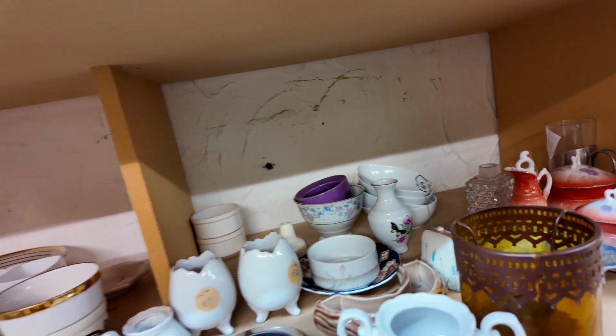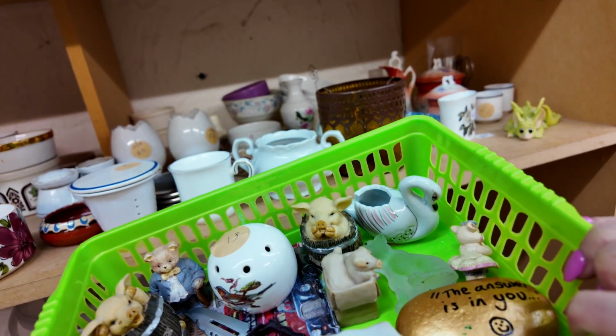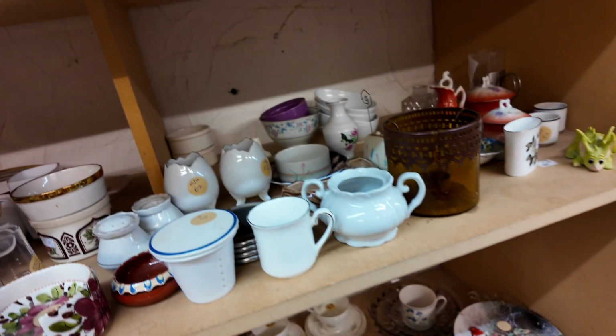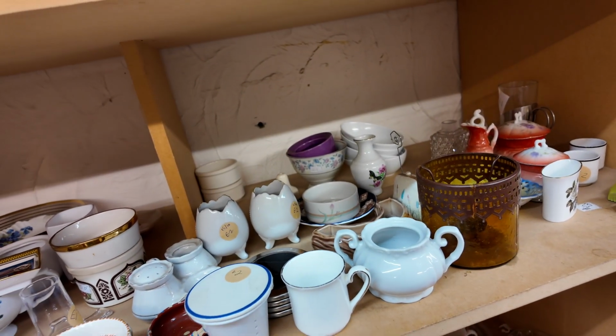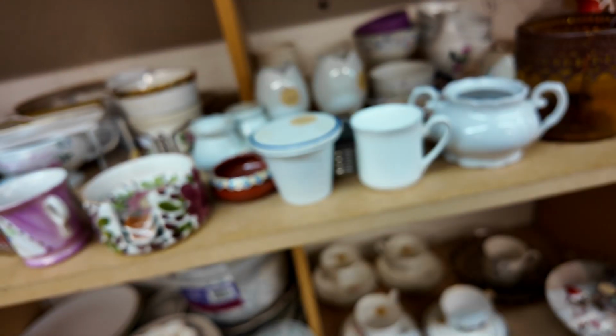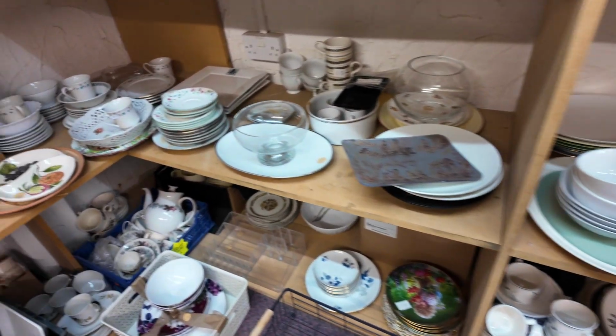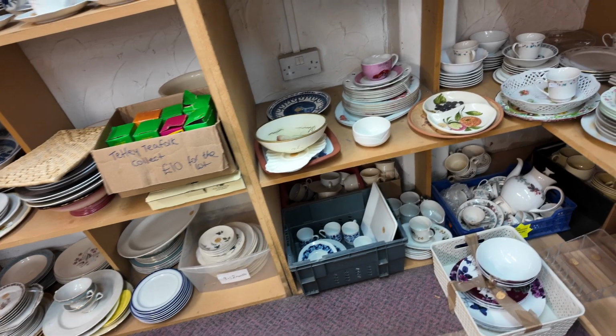And then I was having a bit of a rummage through to see what was in the baskets and some of the higher shelving, because I can't reach very easily, as I'm very short. I thought this little figure was quite cute, but I'm really not into figurines and stuff, so I wasn't feeling it today. I didn't find very much stuff.